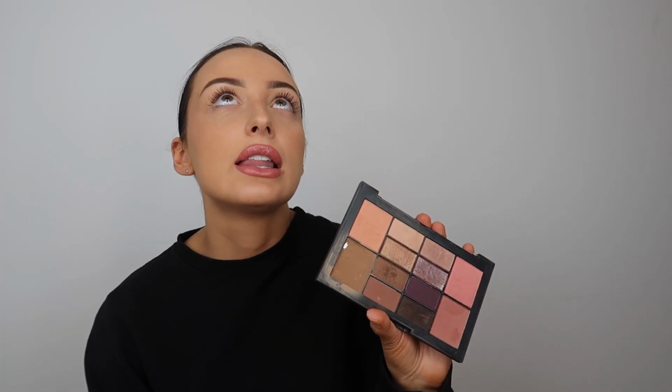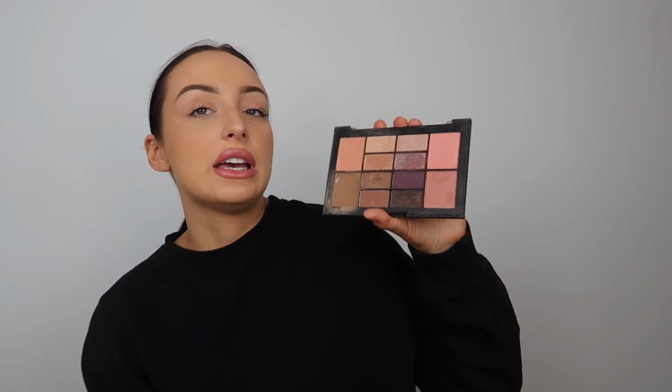Then we have this Nars. It's the Make Up Your Mind Eye and Cheek palette. This is also not available anymore. The shades in here are amazing. I literally clearly used and abused this and it broke. I've had this for a really long time. I love it so, so much. And I really think I need to keep it. Even though it's broken and like torn up, I need to keep this because I love it so, so much.